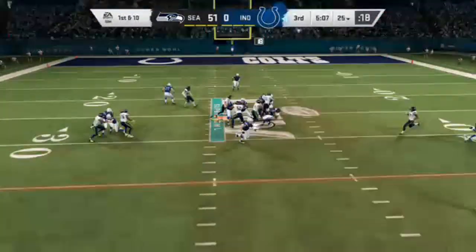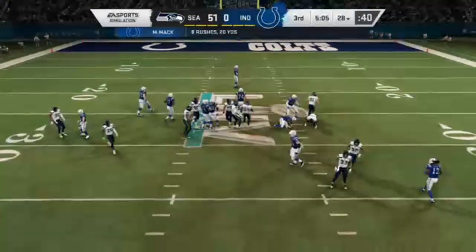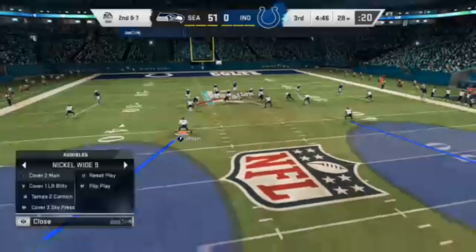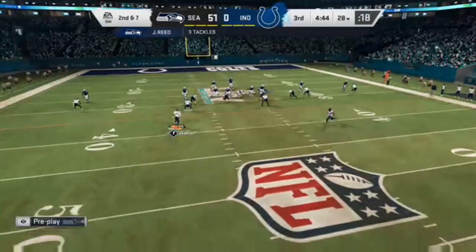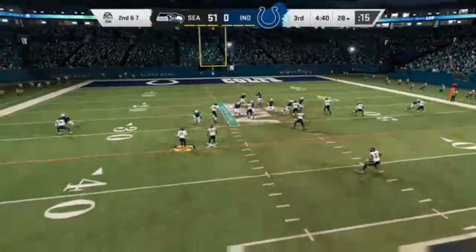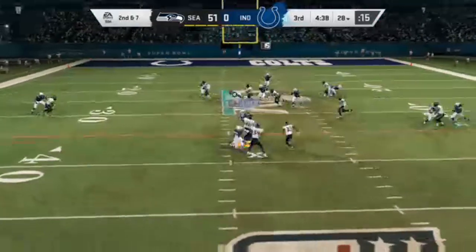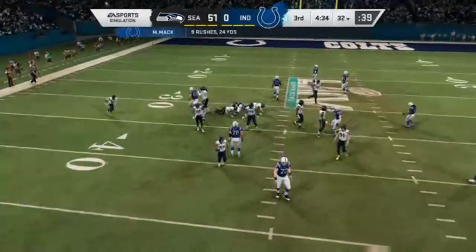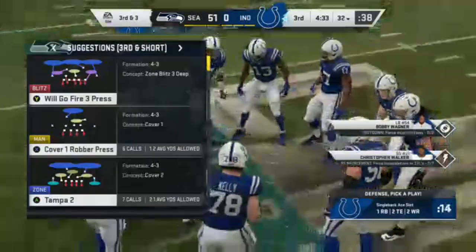Starting the drive with a give to Mack. And he'll be upended at the 28-yard line. Just a 3-yard gain there. Here's 2nd and 7 now from the 28. They keep it on the ground. Mack again. And he'll get about 4 across the 30 to the 32.